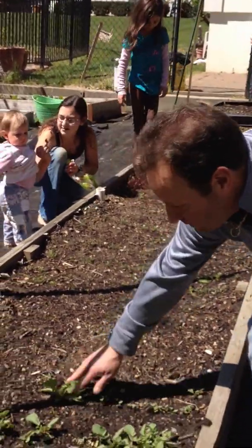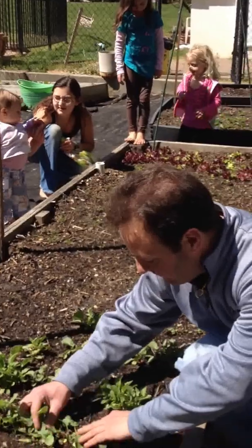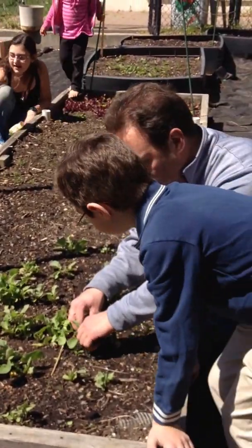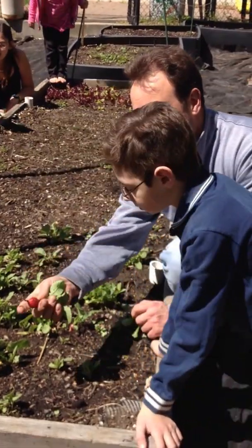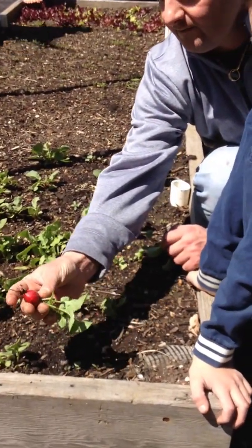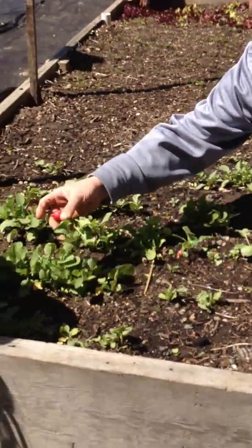Over here we have radishes. And as you can see, I already have radishes growing here. You'll be able to pick them. Here, I'll pick you the first one. This is the first radish of the year, about 3 weeks from when it grew. It's beautiful. We're going to eat this in the garden.